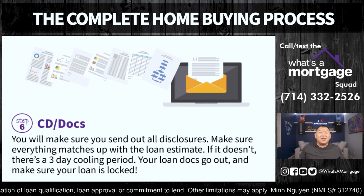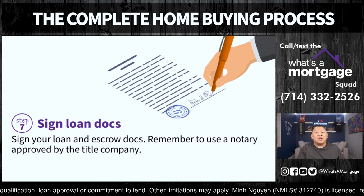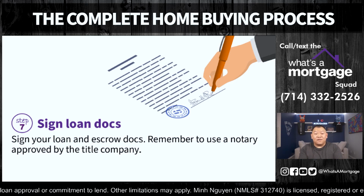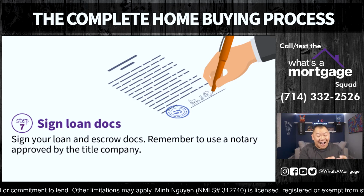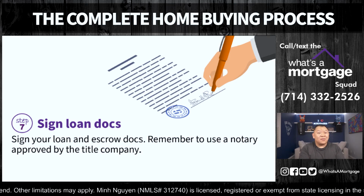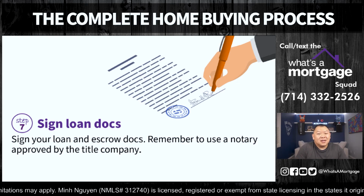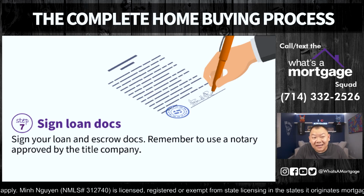And then step 7, you sign, right? Remember, you sign your loan docs, you sign your escrow docs. You can either sign at home with a mobile notary or sign in person at escrow. If you use a mobile notary, make sure the notary is approved with that title company, all right? A lot of times, there are notaries that just do mortgage docs, right? They'll probably be approved by every title company. Don't use cousin Johnny, who just got their mobile notary license, most likely you're gonna have to sign again, right?